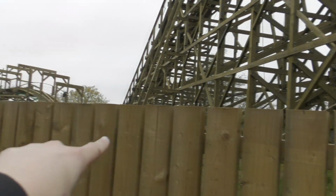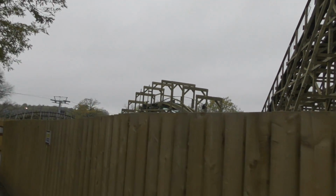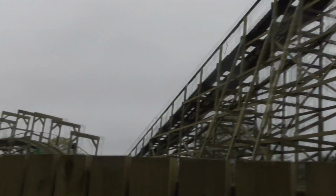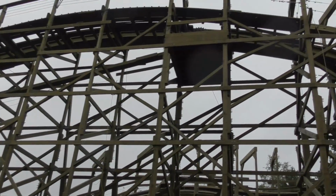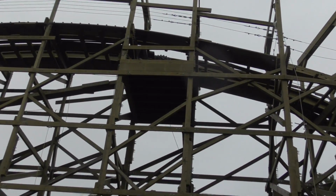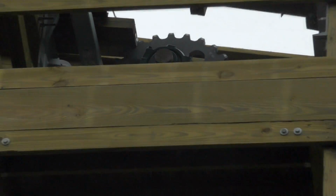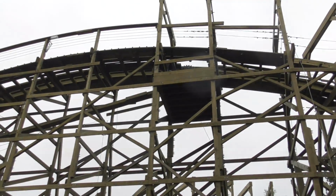Really think it's going to build up some speed down here before making its way up to the first airtime hill just there. Now what has happened since the last update, which I'll zoom in on for you now, is at the top just here you can see the big cog at the top, what the chain will sit on. A little zoom in there for you. And also the chain return itself has now been put in as well.